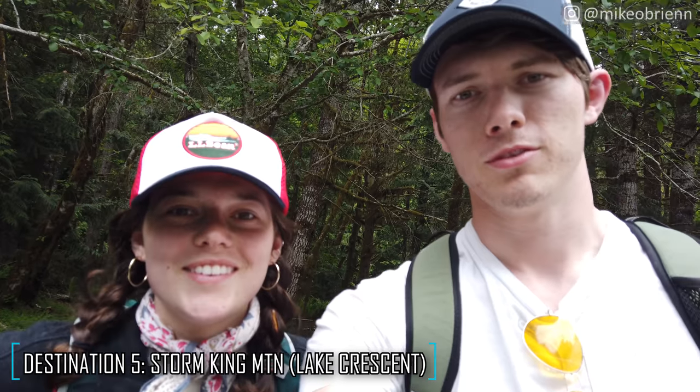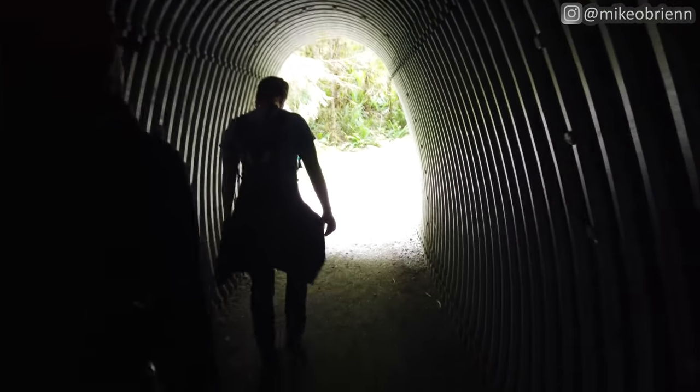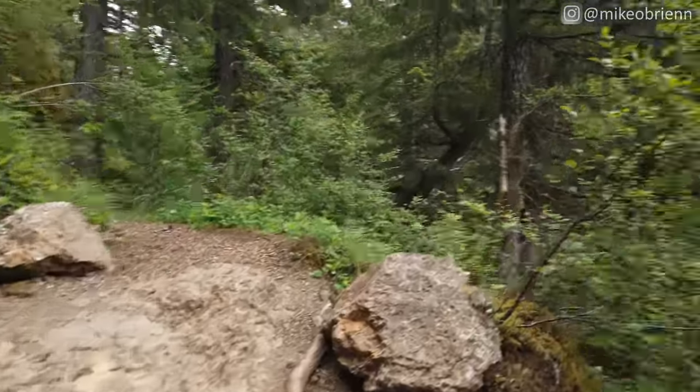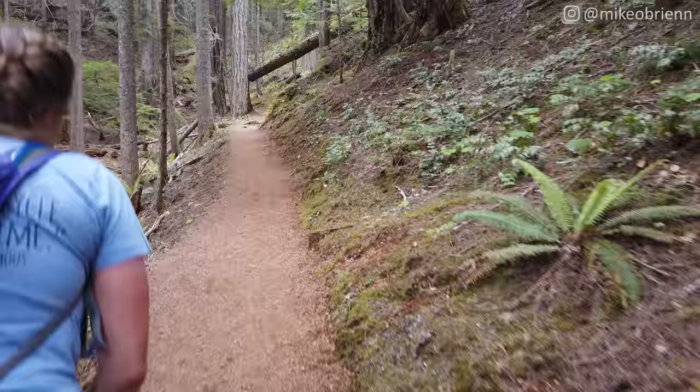Hey, what's up, guys? We're about to hike Storm King Mountain, get to the peak, and hopefully catch some views. Hopefully before it rains. Almost at 1 mile. Almost. Almost there.